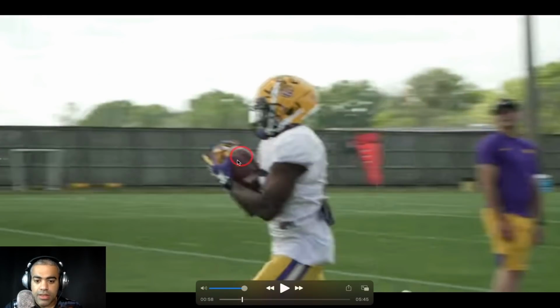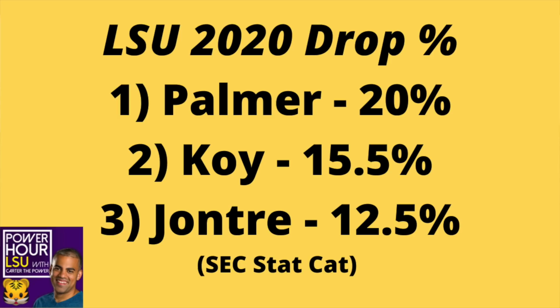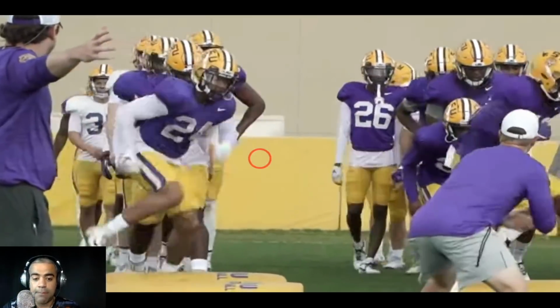And this is good considering Kole Moore and Jaray Jenkins both had issues with drops last season. Both had high drop rates. In fact, they were amongst the team lead in drop percentage.